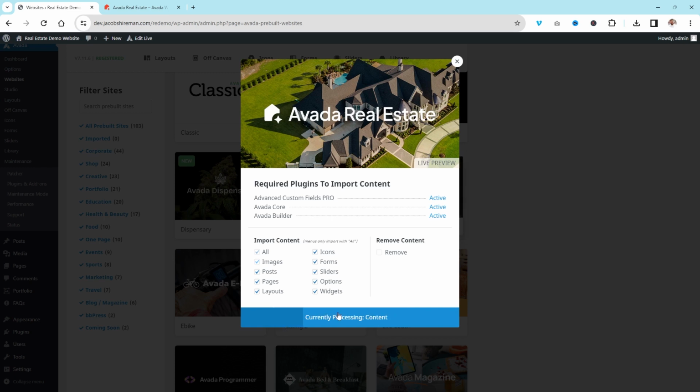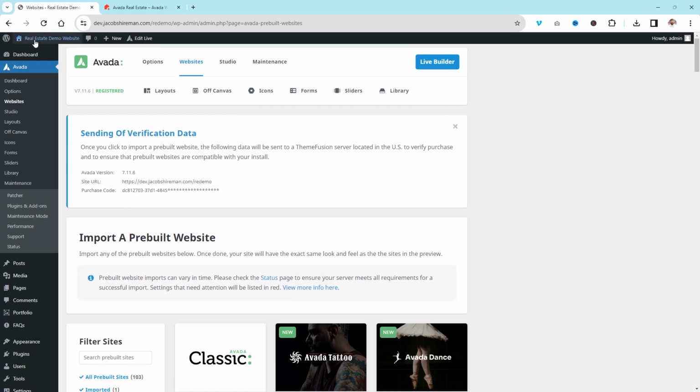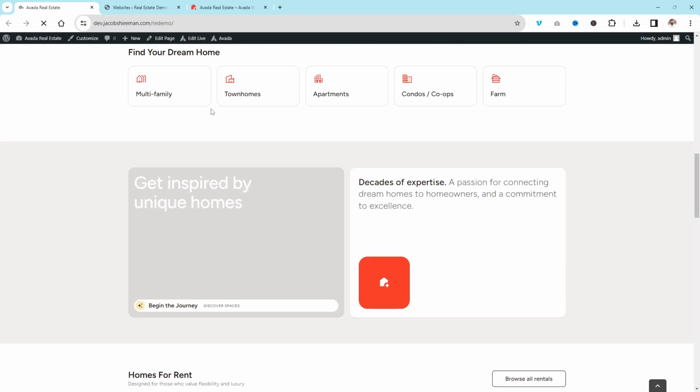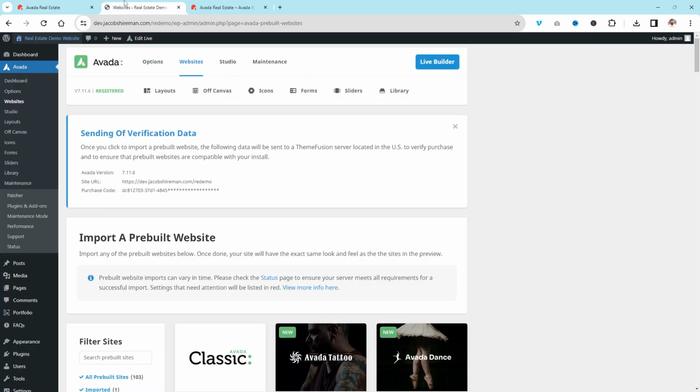So it's going to take a few minutes to import because it's replacing everything. Now, one thing to understand is whatever content you had on the website, just make sure that you don't want to lose any of that because it's going to write over that. All right, so now if we go and check out our website, you can always hover here, click visit site. It's a quick way to go, so you don't have to go back and forth. And there we go. It imported the website. Now we just have to customize this and figure out what they did.